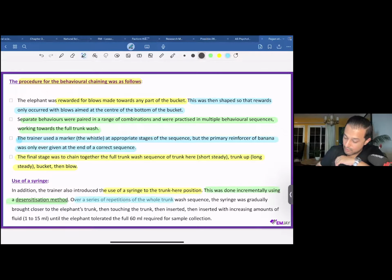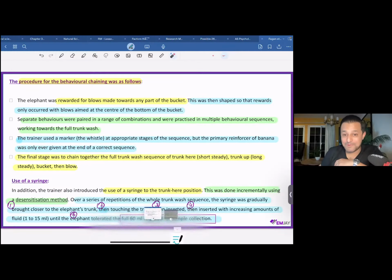Over a series of repetitions of the whole trunk wash sequence, the syringe was gradually brought closer to the elephant's trunk, then touching the trunk, then inserted with an increasing amount of fluid until the elephant tolerated the full 60 milliliters required for sample collection. Let me just put points, numbers over here. One, you bring the injection closer to the elephant's trunk, then you touch the trunk, then you insert it with an increasing amount of fluid, which ranges from 1 milliliter to 15 milliliters at a single point, until the elephant tolerated the full 60 milliliters required for sample collection. So how much was required for sample collection? 60 milliliters. Frequently asked question, do we need to learn this? Of course you do. Quantitative data is questioned on. So it's good.